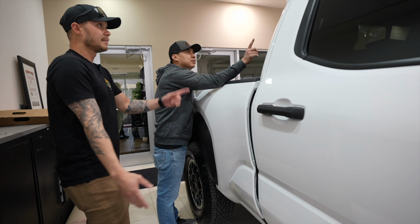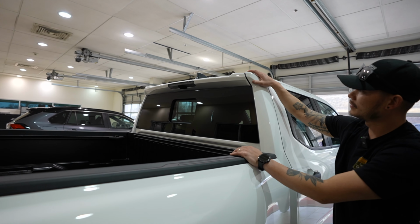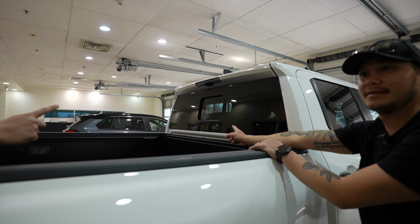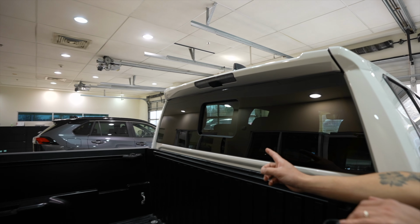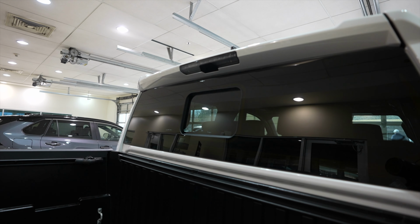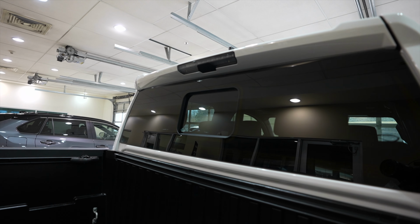Rear little spoiler thing. Yeah, so this section is pretty cool because it's not a spoiler itself, but it's part of the cab roof assembly, all one. The rear window is tiny. It better be electronic though. We don't know. We haven't even done anything yet. Yeah, we haven't done anything to it. We'll go inside and play with it a little bit.